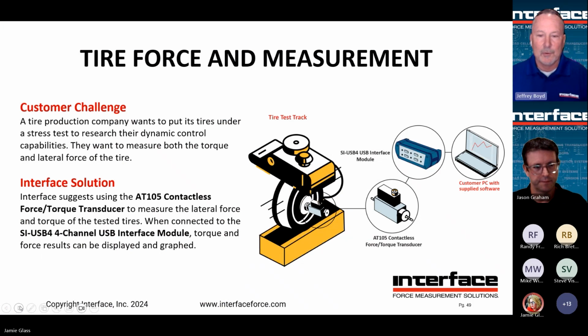So here we're looking at a tire force measurement system. A customer needed to measure torque on the lateral force of a tire. And so we instituted one of our AT105 contactless torque sensors, the force and torque sensor, and we paired that with our SI USB4, which can take the torque and force signals and use our BlueDAC software installed on a customer's PC, and they can monitor those forces and torques in real time and graph those and store the data, do analysis on it. So that application uses our AT105 and our SI USB4 with our BlueDAC software.